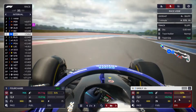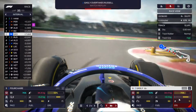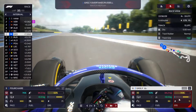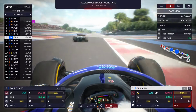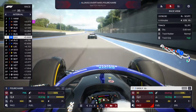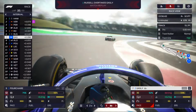And we'll go around the first few sections and we'll just harvest a little bit of energy because we need to. Russell should breeze past us here on the straight. And we can flick it back to neutral. And our battery's looking pretty healthy now, guys. So that's what we wanted. So we're well over halfway in this race. So we just gotta see these medium tires to the end.